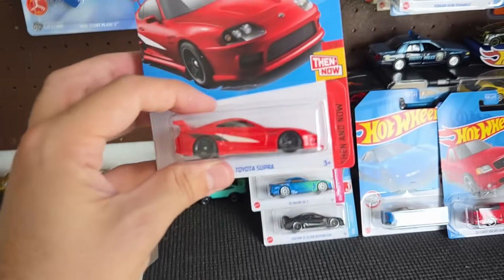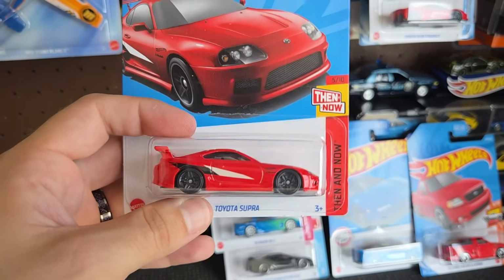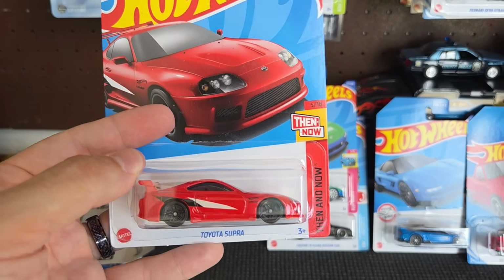I am sweating. Ooh, and another Toyota Supra. This was bought to customize because, well, I didn't have one when I needed one. So as soon as it popped on the screen, I picked it up. And honestly, I would probably buy a whole lot of these if I could find them, because that blue one I made just turned out so good.